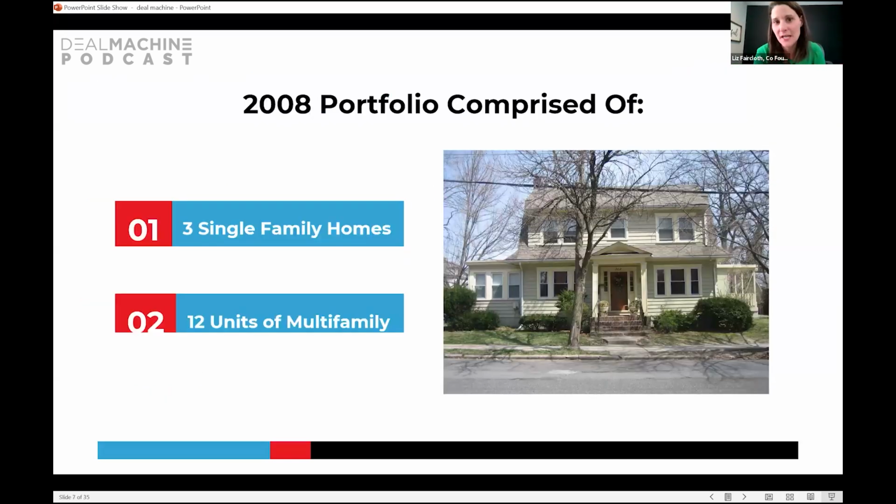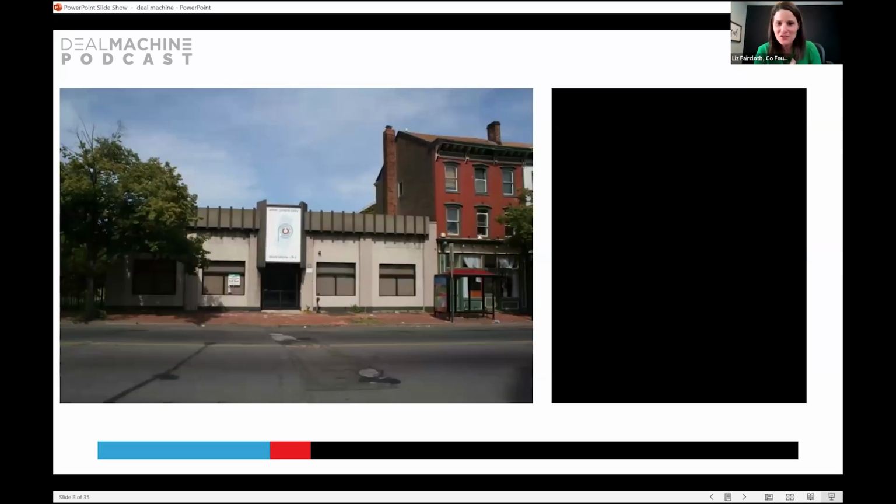It was right around 2008. At the time, we had just gotten started. We had just focused on Trenton, New Jersey as our area that we wanted to really invest in. We had done a 1031 exchange for the duplex outside of Philly into New Jersey. We wanted to make New Jersey our focus at the time. So this is the building.